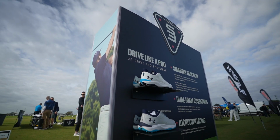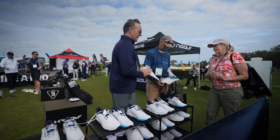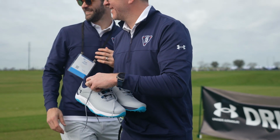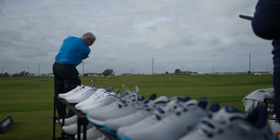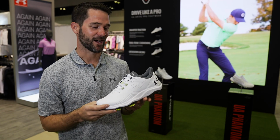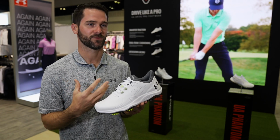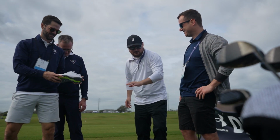So we took this shoe to demo day, and we had people come in and hit 5 shots in their current shoes, and then 5 shots in our shoes. And we'd show them the data, and we had 20-yard gains, we had 15-yard gains. Everyone had gains anywhere from 2 yards to 24 yards, which was our biggest gain. So it was really cool for people to experience, wow, this is the impact that a shoe can have on my game. A shoe is a piece of equipment that can make me better.